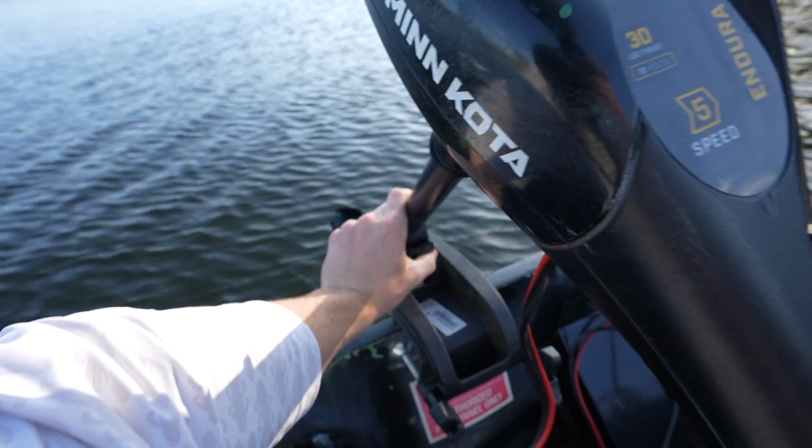But with that being said, we have the boat loaded up. We have the Bull Shad tied up. Now it's time to catch some fish.